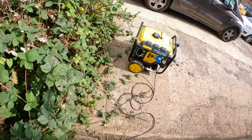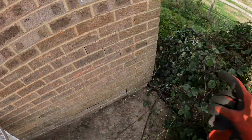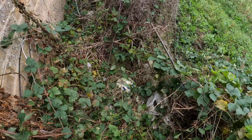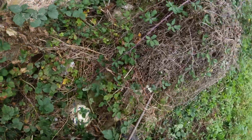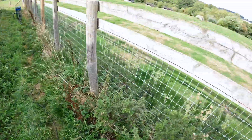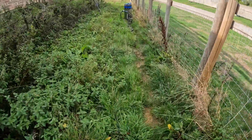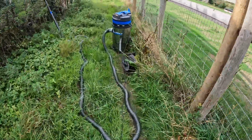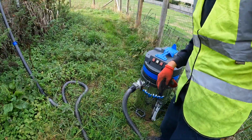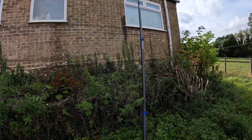So really nice thing is I'm able to set up the generator. I've taken the vac off of the frame and kind of dismantled it so that I can get down here and over this fence like that. Look at the lovely scenery. This must be some kind of walkway or path. So I'm just using the vac off the frame. I took it apart, took the base off so I could just get it over bit by bit, get it over the fence, and I'm able to do this bit of guttering all the way along here.